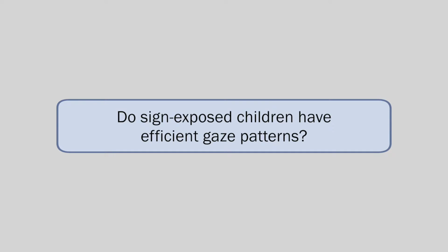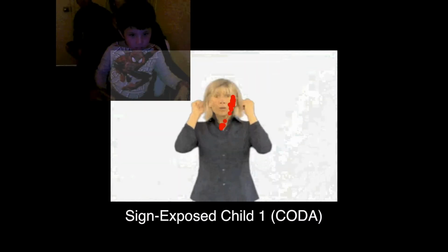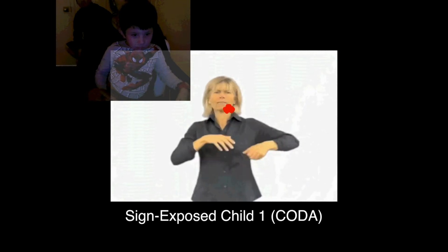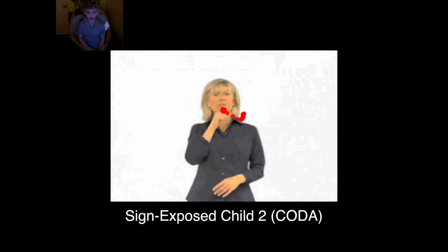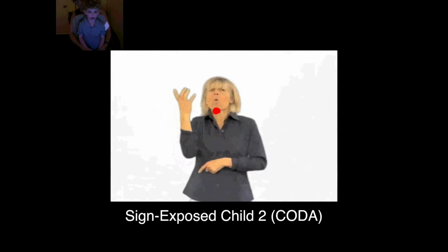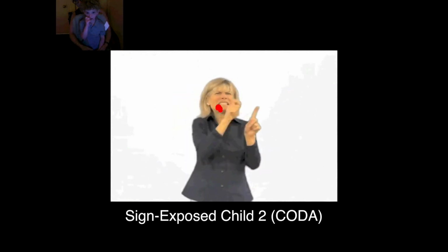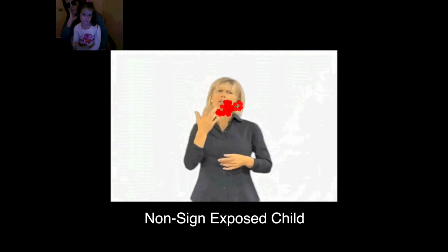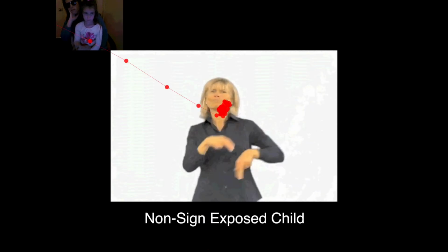We also brought in children who grew up exposed to sign language because they have two deaf parents who use sign language in the home. Here's an example of one child watching a narrative in ASL. If we show the ASL videos to children who have never seen sign language before, the eye gaze moves around a lot.